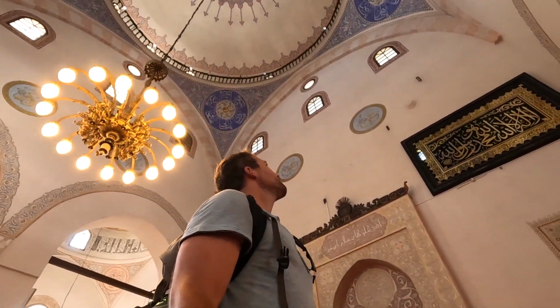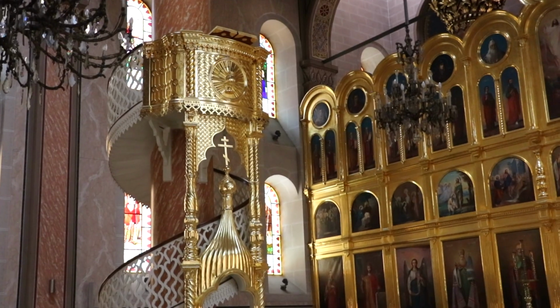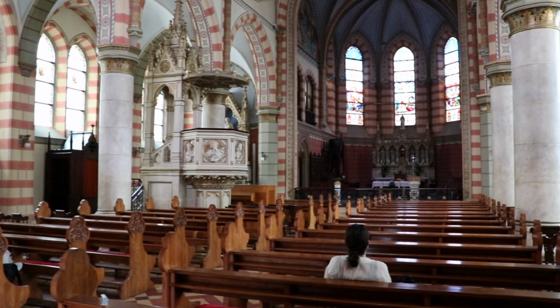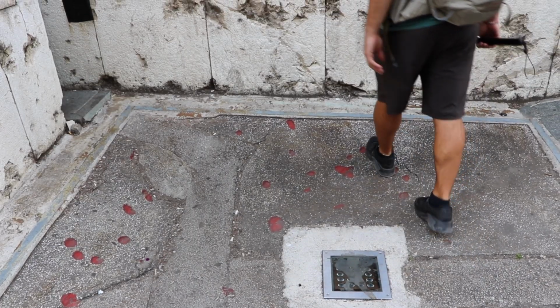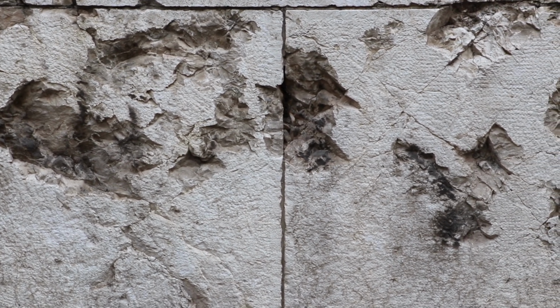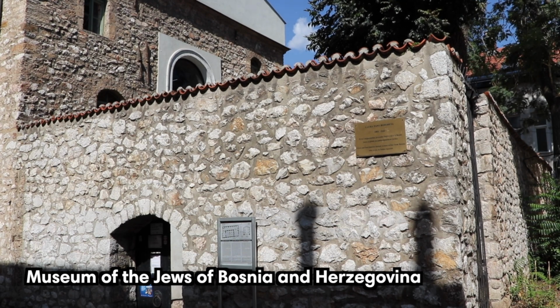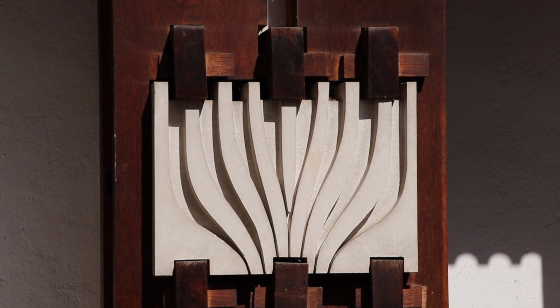of Islamic heritage. You can also explore the Orthodox church nearby, with its beautifully decorated interior. And walking through the neo-Gothic Sacred Heart Cathedral is also a must. On the outside of this cathedral, you can also see remnants of shelling that happened during the war. Finally, the old synagogue, which is now the Museum of the Jews of Bosnia and Herzegovina, tells the story of the country's Jewish community.